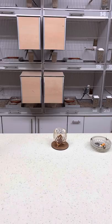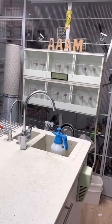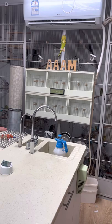Here in Kuwait, the weather is very hard. That's why we give all this air conditioning, all the systems to our lovely birds, just to give them a great atmosphere. You can see how noisy and how happy they are with these facilities.